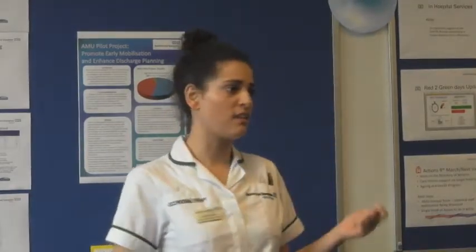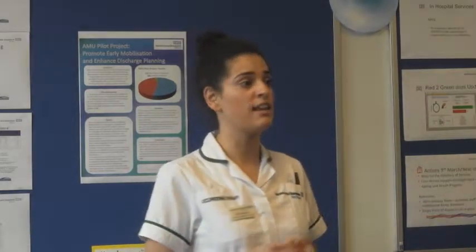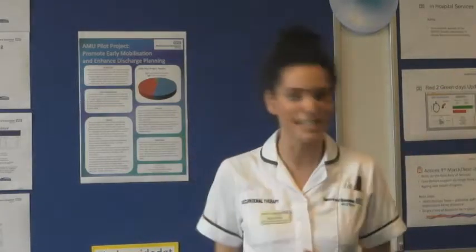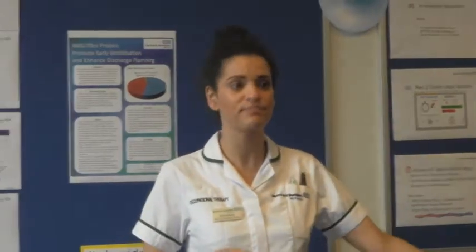And one of the key things that I took from that message was that someone who is in hospital for over 10 days loses 10 years of muscle mass. So imagine we've got an 80-year-old patient who then becomes 90.